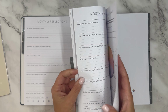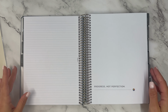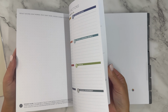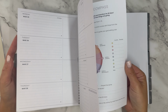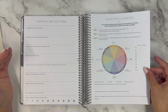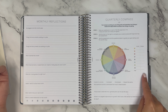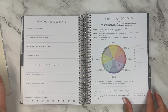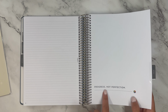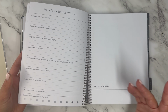And that is going to be the same through, I think, all of this. I wasn't sure if maybe at the end of March there would be a quarterly section, but it doesn't seem that there is. Oh, quarterly compass. See, I felt like there was going to be. So now we have the ability to rate your life categories in each quarter and figure out how you want to bring them into the next one. So I like this. Progress, not perfection. And then this is all just going to be the same.